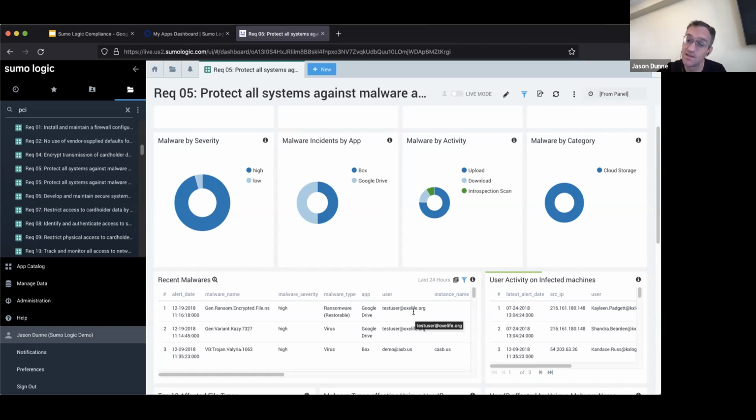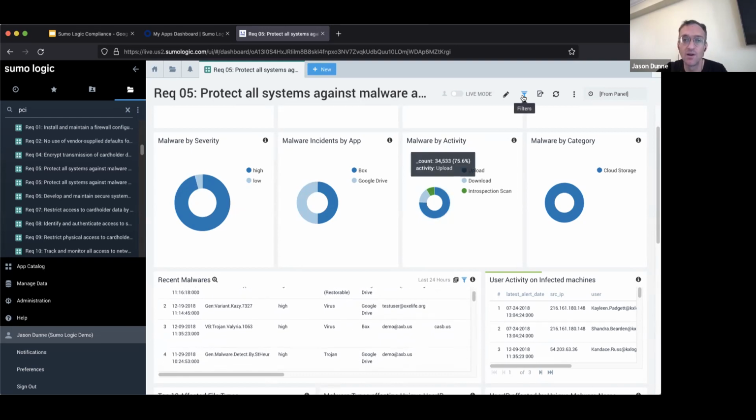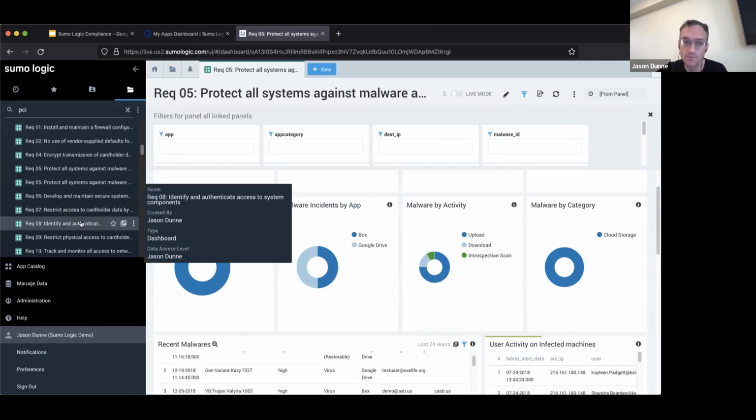In this case, it's probably a test account or test instance that maybe a penetration tester is using, but it is at the high severity level. But like I said, this may be expected behavior. This may be something you want to drill down on. Depending, you can always set filters accordingly to align with what those requirements are.